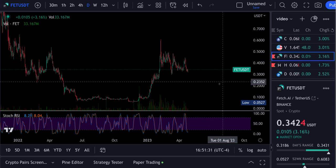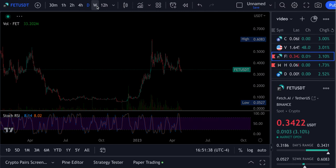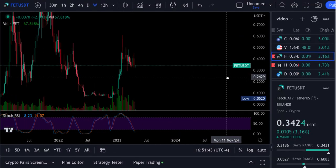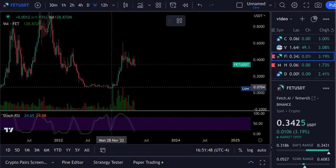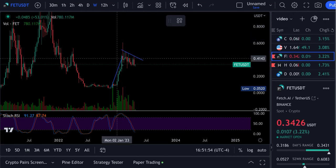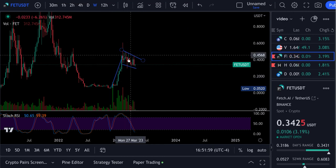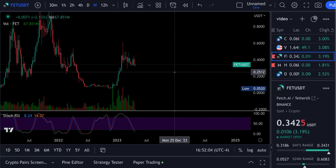I gotta be honest, this is one of the most bullish looking coins I am seeing right now. This thing looks ready to go. I mean, this is on the weekly. If you take this, this looks like a bull flag to me. You've got your pole and your flag. That's what that definitely looks like to me. This thing is looking very, very good.